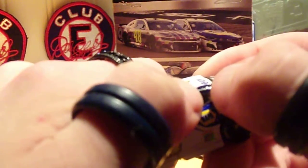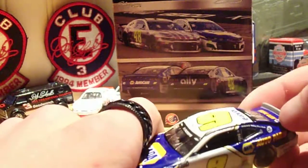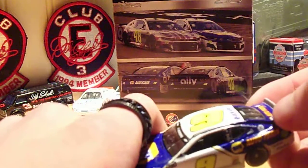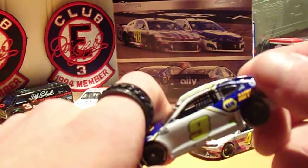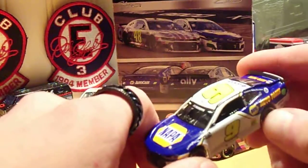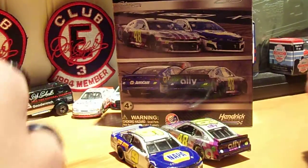Before we close out this video, Chase Elliott won a couple races that year, so he got some win stickers by his name rail. He got four stickers on the name rail. Jimmie Johnson sadly did not win any races in his last season. So this is the Jimmie Johnson and Chase Elliott passing of the torch set.